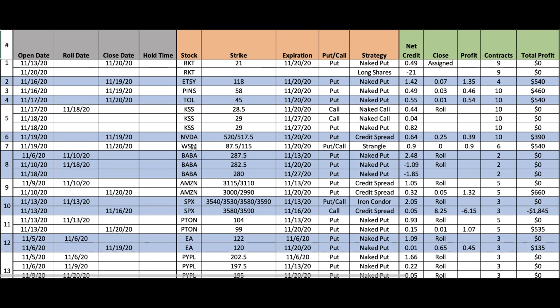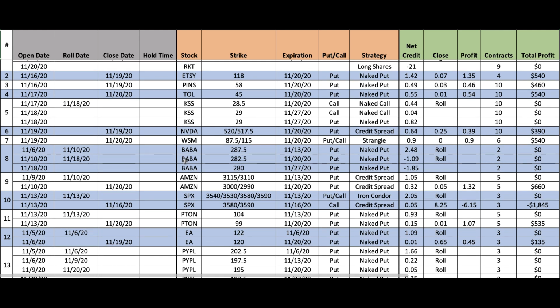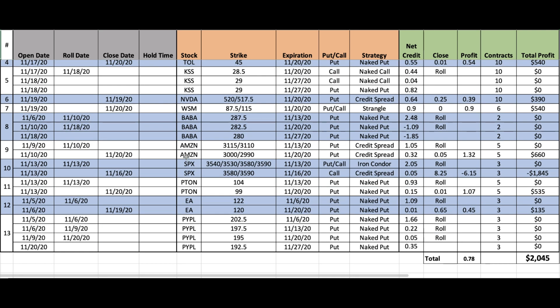Coming down, WSM, that was an earnings play, so I did a strangle on that one. Had a nice profit on that one, 540. BABA was one that I had been continuing to roll, and I eventually closed BABA out in the month of December. Amazon, that was a credit spread that I had been rolling. Well, I just rolled it the one time and had to widen the strikes, and was able to get out of that for $660.